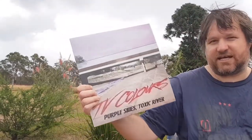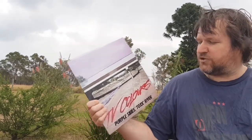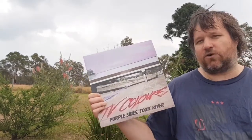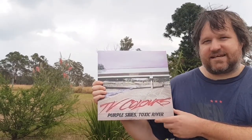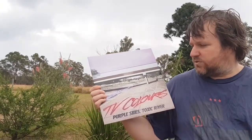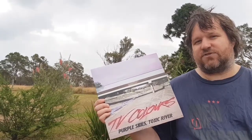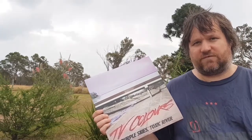Well, what we have is TV Colours, Purple Skies, Toxic River. This is an Australian band. It's effectively almost a one-man band or project. And if I can indulge you in the backstory on this for a while, it's an absolutely fantastic album, effectively a concept album. And this was written by a guy going by the name of Bobby Kill, basically over 7 years, from the age of 13 to 20, in his own bedroom and with friends and things.